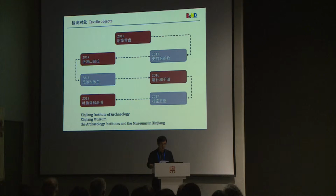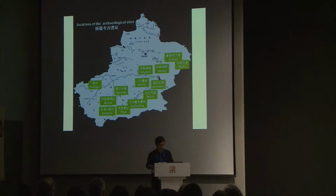This slide shows where the archaeological textile I analyzed were from. All archaeological objects were excavated from nearly 20 burial sites in Xinjiang. This map shows the location of the several important burial sites, such as Xiaohe, Yingpan, and others. Interestingly, most of the textiles were discovered in southeast Xinjiang. I think the special climate and environment at that area gives rise to the situation.